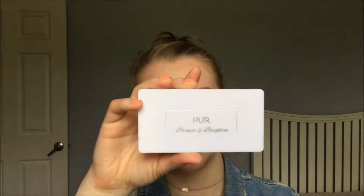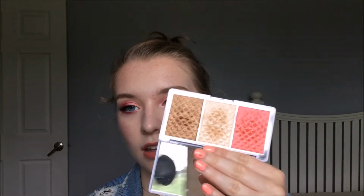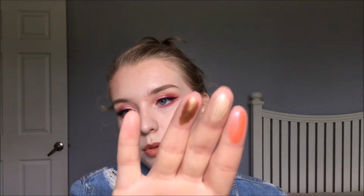And I also really love this Pure Bronze and Brighten cheek palette. I feel like people gave this some mixed reviews. It is quite a shimmery, shiny, metallic palette, but I don't use these, with the exception of the highlighter, as a full-on blush or a full-on highlighter. I use these as toppers because they are so incredibly reflective. I mean, don't get me wrong, they are so beautiful. That kind of looks like ice cream.